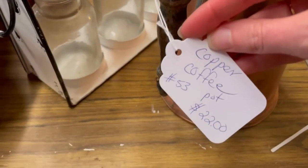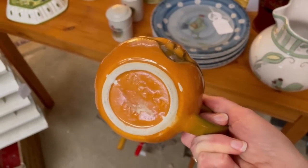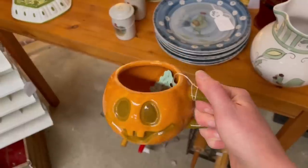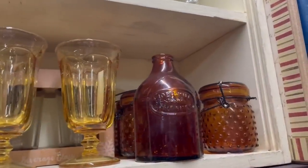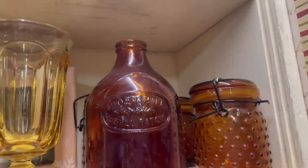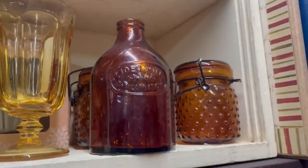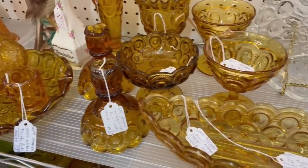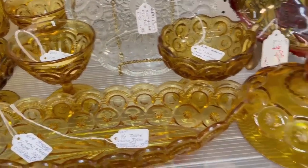If you watched part one of my fall decor haul, then y'all know that I did bring this little jack-o'-lantern mug home with me. I shared him in that video, and I actually found him on this thrifting trip when I went. So I did bring him home, and he is one of my favorite new fall additions this year. I just love him. So if you haven't seen part one and part two of my fall decor hauls that I've shared this year, definitely go check those out so you can see that little mug and a few other little pieces that I've picked up for our fall decor this year.